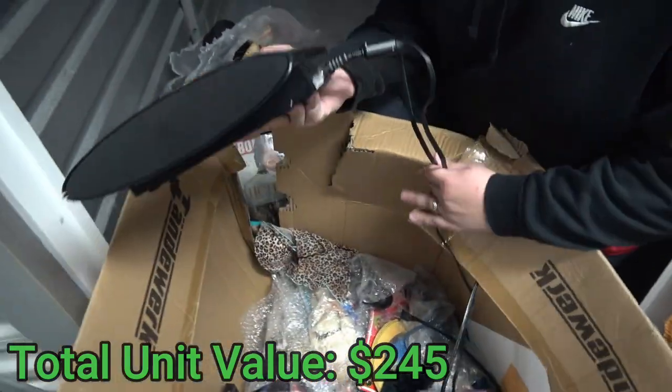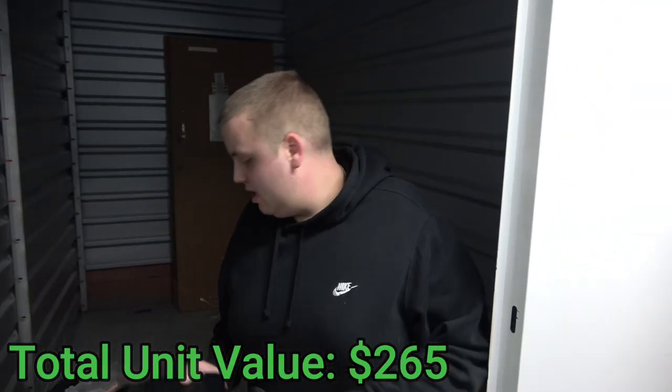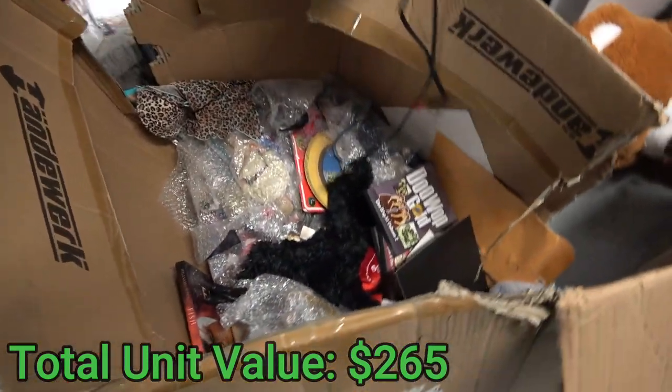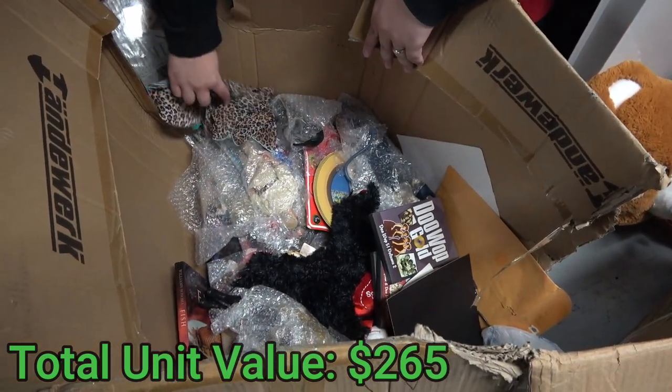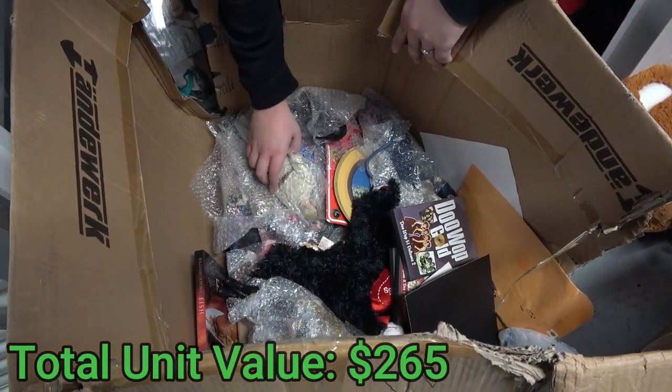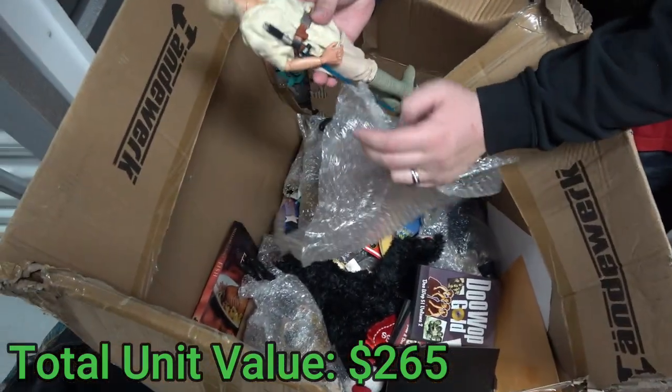Maybe it's like the PlayStation 2, they made the original one and then they made a slim version of it. Maybe it's a PS3 slim. I was always an Xbox guy at that point, so I don't know, but look at all these old toys I see in here. That's what I'm psyched about. Like, look at this. I'm gonna pull some out. The bubble wrap, you can't really see nothing. Yeah, I'm gonna pull them out.